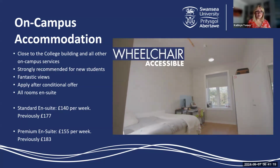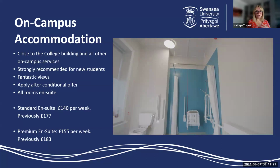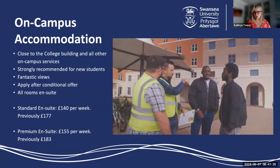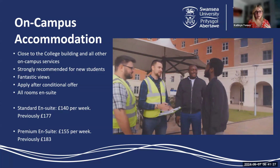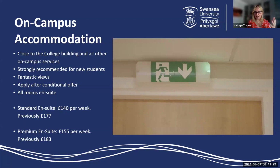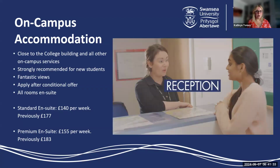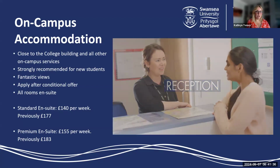So it really just solves a lot of those sort of niggles and issues that students might be worried about when they first come to the UK. Obviously, all bills like heating, electricity, internet are included within the cost of that accommodation package.